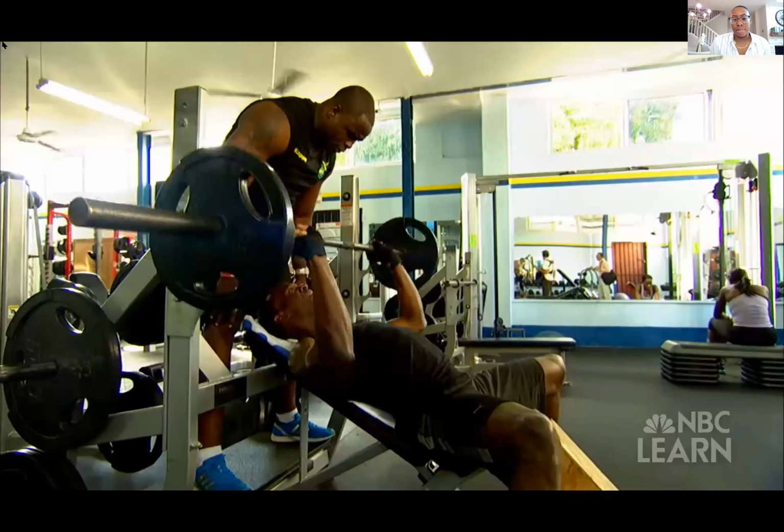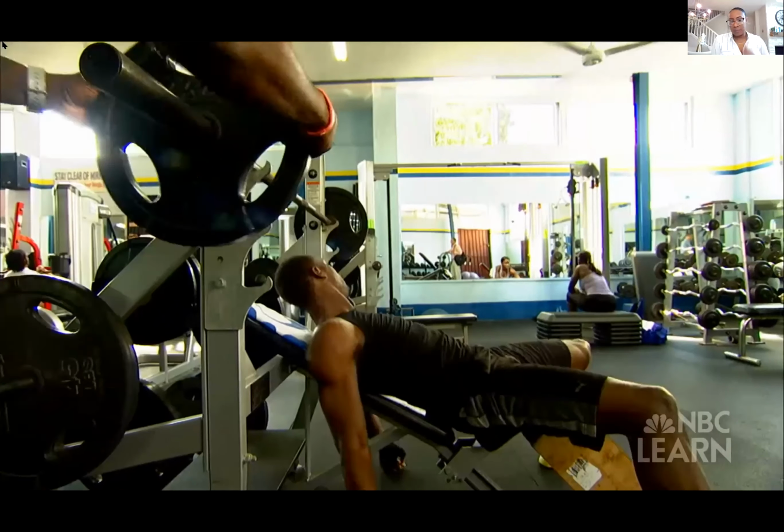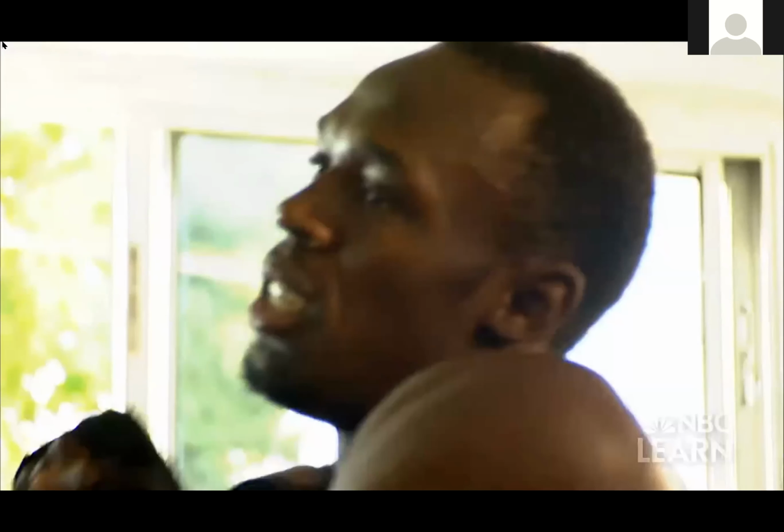Bigger muscles generate more force. So Bolt, like all sprinters, trains hard at the track and in the weight room. I work really hard now because I'm not really a fan of the gym, but you have to do it to get that strength work, that power you need to get out of the block. Strength isn't just how big is the muscle, but it's how big is the muscle and how much force can it produce while it's moving.